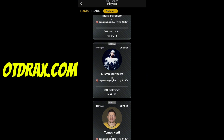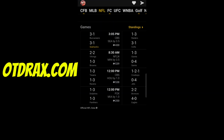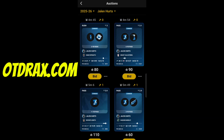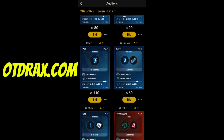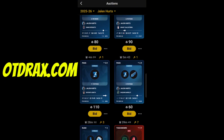So I can't really go off that, but we can go off NFL real quick, just so I can show you how this works. Marketplace, as you can see right here, 110 racks for 3.9, another 60 racks for 2.9, stuff like that. Essentially, this works really good.